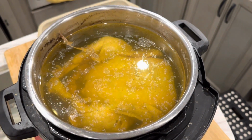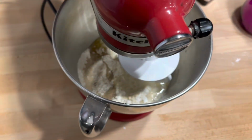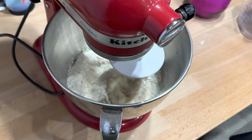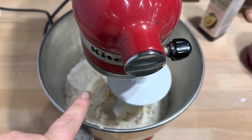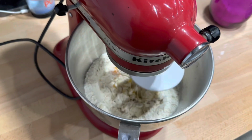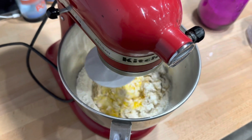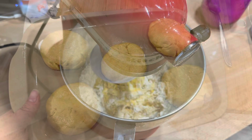And then over here, I am making some rolls, and this isn't the best lighting ever over here, but I'm gonna bring this dough together until it's a shaggy dough. I should have broken that yolk. And then I'm gonna shape them into little buns to put that pulled chicken on. And I'll show you kind of what it looks like as it's coming together.